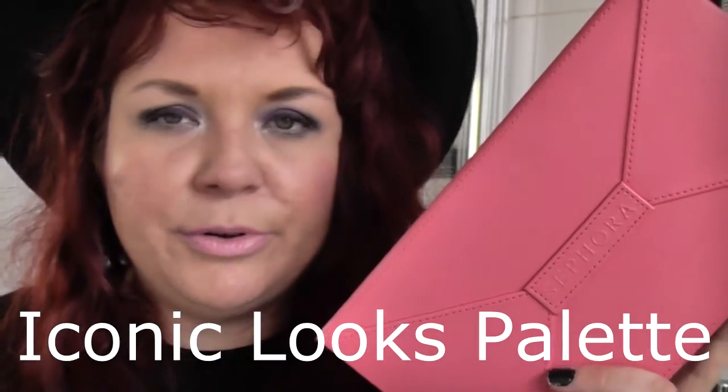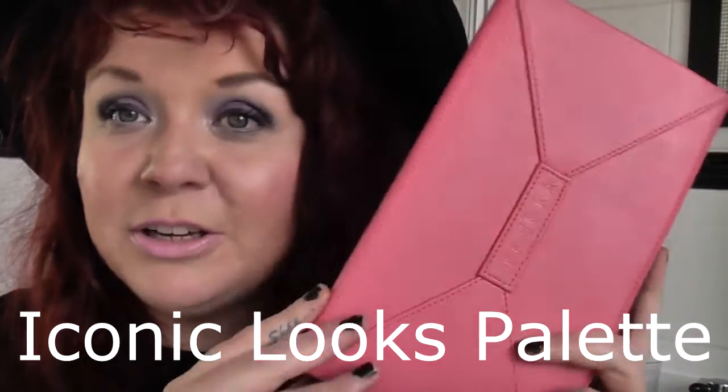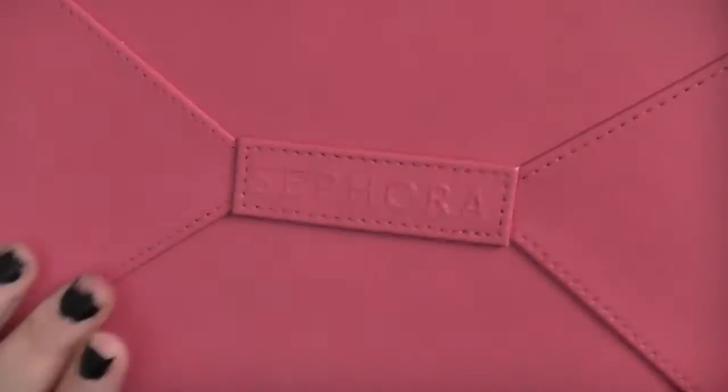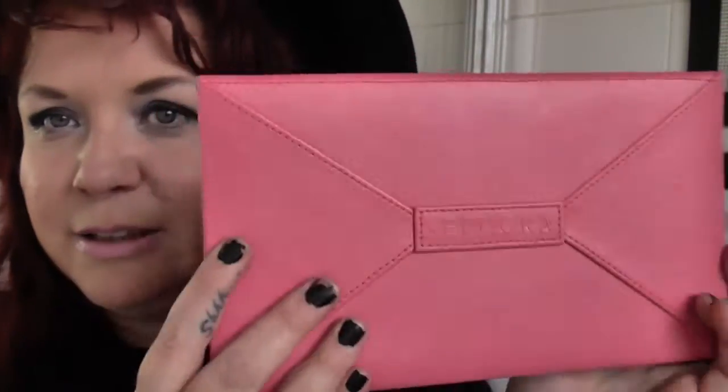I'm going to link it below for you, and I'll put the name on the screen of what it's actually called because I can't remember offhand. But it does look just like a clutch bag, and it says Sephora in the middle there. It had a sticker on the back which I've removed because I didn't like the sticker on the back.